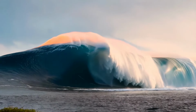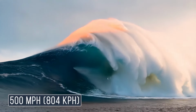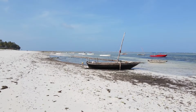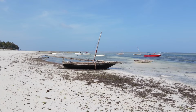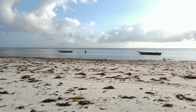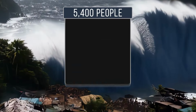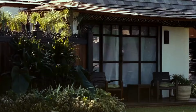Next, the tsunami hits Thailand. The waves, rushing at a mind-boggling 500 miles per hour across the Indian Ocean, reach the shores of Phang Nga and Phuket about 90 minutes later. Despite such a significant time gap, both locals and tourists are caught totally off guard. Many beachgoers even walk out onto the beach, curious about the strangely receding sea, only to be overtaken by a towering wall of water. Nearly 5,400 people, including 2,000 foreign tourists, won't survive that day in Thailand.